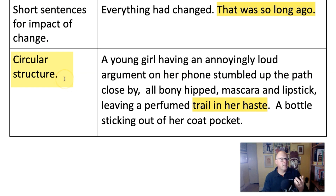Now, examiners really like this idea of a circular structure. It's really useful in a description because if you plan a normal sort of ending, it often turns into a narrative, a story. So a circular structure just has you coming back to an earlier description. Look how fantastically he does this. We go back to that image of the girl with the vodka bottle coming down the aisle in the bus. Well, now he looks out of the window. A young girl having an annoyingly loud argument on her phone stumbled up the path close by, all bony-hipped, mascara and lipstick, leaving a perfumed trail in her haste, a bottle sticking out of her coat.